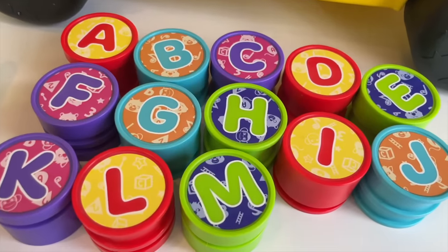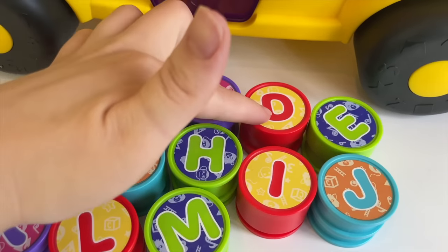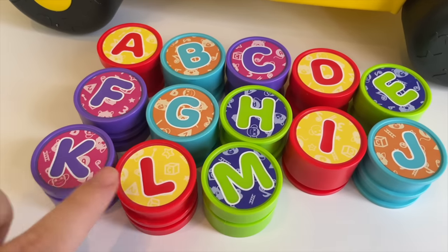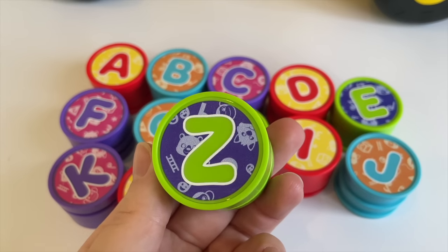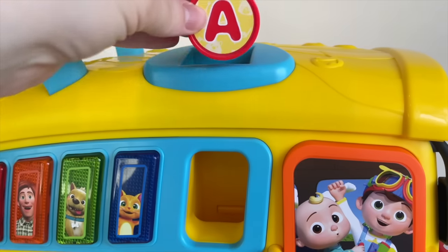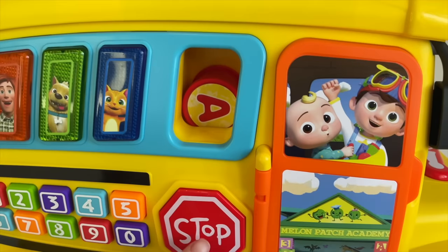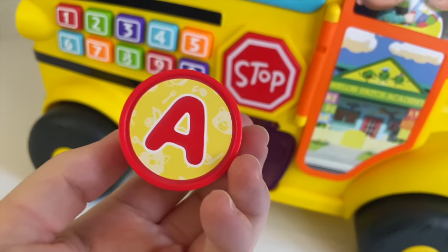A letter tokens. We have A, B, C, D, E, F, G, H, I, J, K, L, M. And we have other letters on the other side. Let's put the letter A. A is for A.